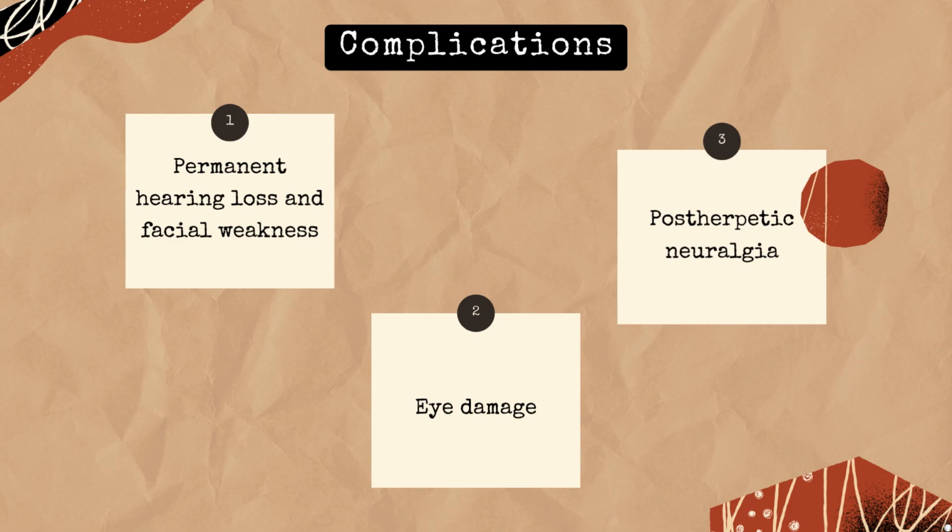Now, what are the complications of the Ramsay-Hunt syndrome? Number one is permanent hearing loss and facial weakness. Why is that? Because we said that the facial nerve is located near to your ears, so the patient, if left untreated, might have deafness. And why facial weakness? Because the facial nerve is involved, and if left untreated, this will result in facial nerve weakness.